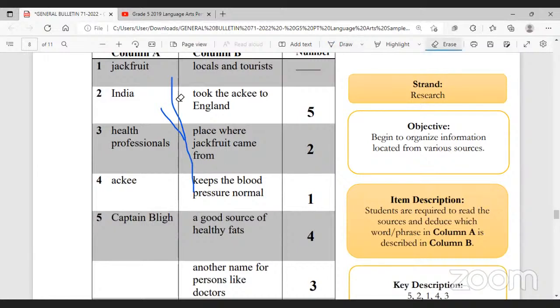The matching sometimes causes a messy look. And probably that's why they encourage us to just write the number. All right, so number one, jackfruit keeps the blood pressure normal. And three, now, so we found the description for jackfruit in India. Three, health professionals, another name for persons like doctor.